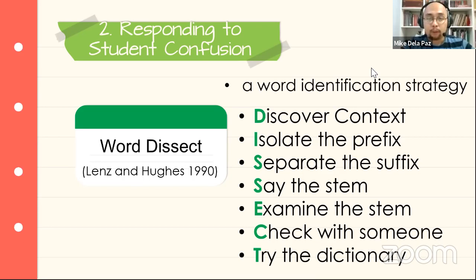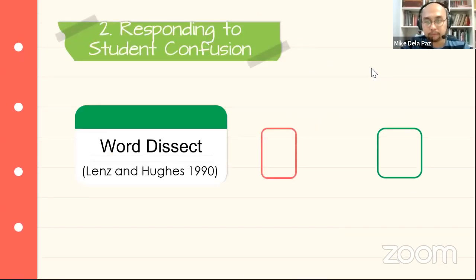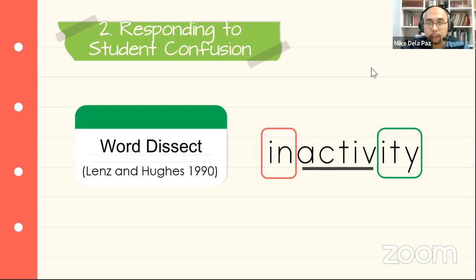So this is how you can use that. Word dissect. For remediation, or for struggling readers with a word deficit, you're giving them a way to approach or attack a word so they can dissect it. For example, notice that one. Inactivity. The word is inactivity.